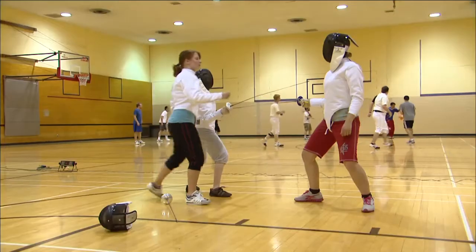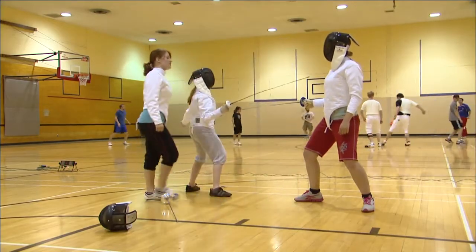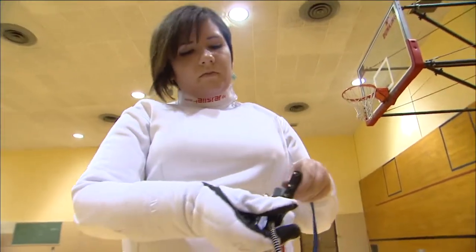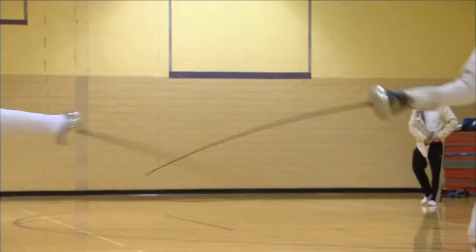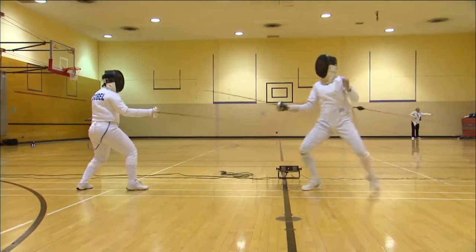The second weapon is the épée, which is also a point weapon, but you can score anywhere on the body. Épée is a game that requires patience. Since it's the first person to be hit, you can be hit anywhere, on the hand or the foot or the head, and it really brings out a cautious, tactical fencer who's willing to set up long points and phrases before they score.